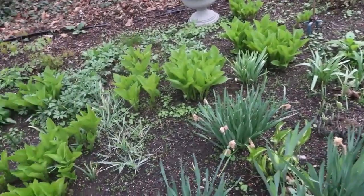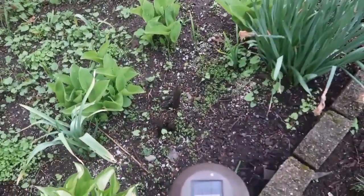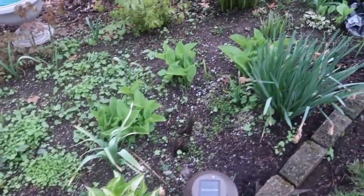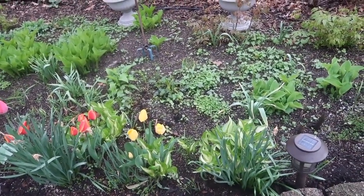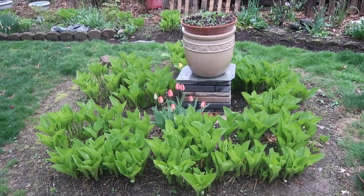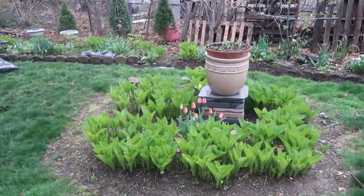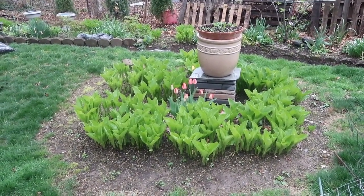I also have in this bed some lilies that are popping up. And fern. So it's going to be very beautiful here. Very beautiful. I'm excited. This is amazing. Those red tulips are definitely popping up and over the hostas. And that is what I was seeing and envisioning in my mind when I was thinking about planting them there.